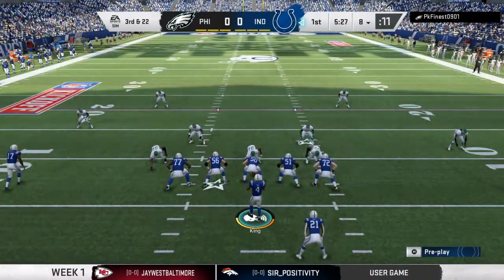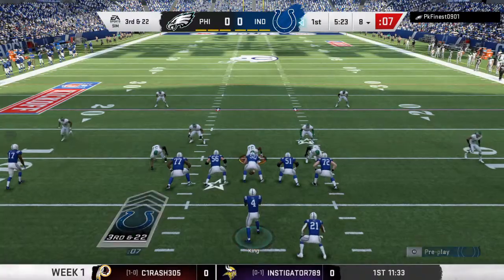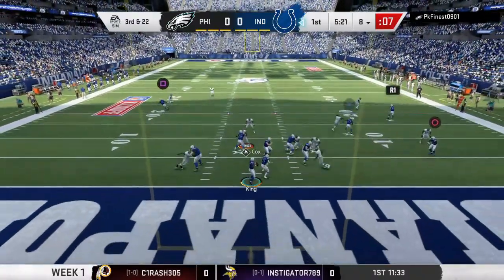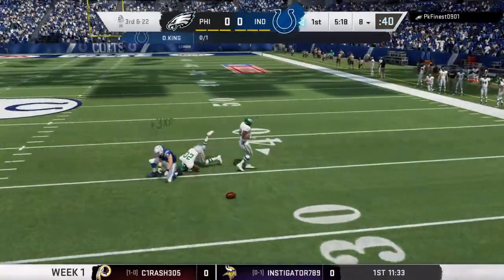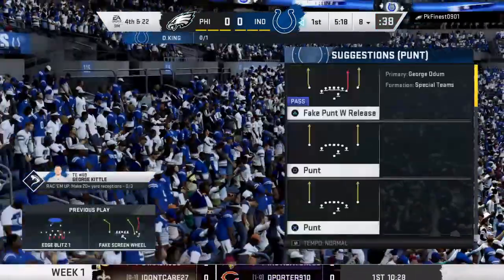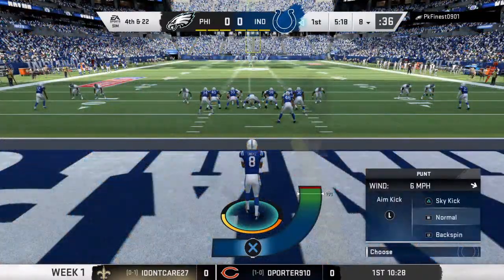After the sack, they'll come up now 3rd and long. I wouldn't be surprised to see them run the ball here just to try and get some space. No run call here. They'll look to throw instead. And that is incomplete. Oh, he had a defender right there with him to force that to the ground. And fourth down now coming up.